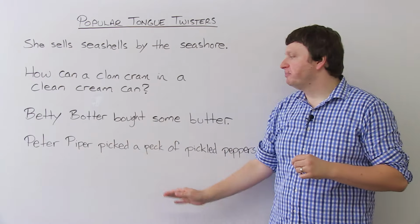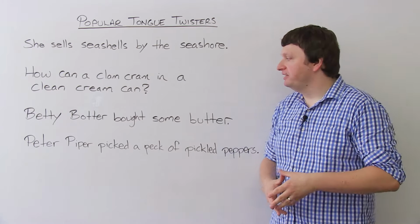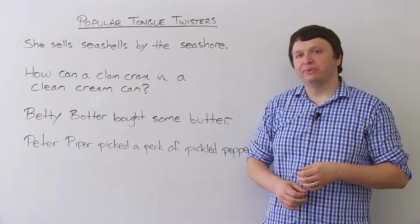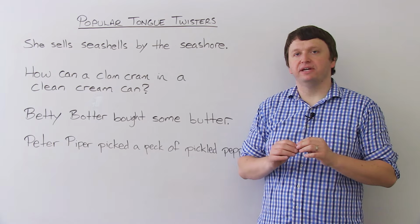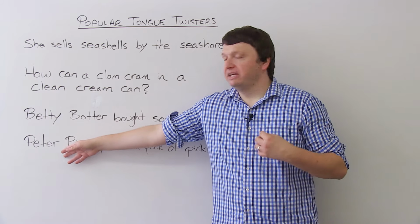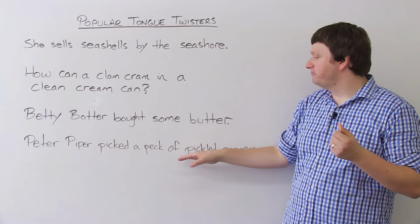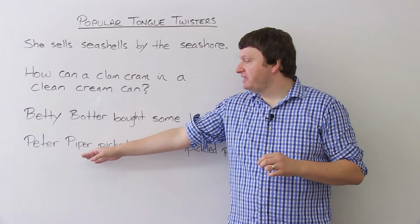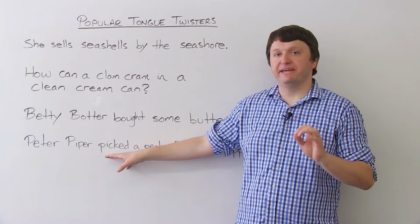And finally, probably the most common and popular tongue twister in English that many people know is Peter Piper picked a peck of pickled peppers. So this one is especially useful for Latin speakers who have an issue with the I sound, often pronounced as E. So if I were a Latin speaker, specifically Spanish, then I might say Peter Piper picked a peck of pickled peppers. So I would be saying P. Really, it's Peter Piper, not peaked or picked, but picked.